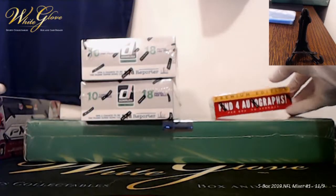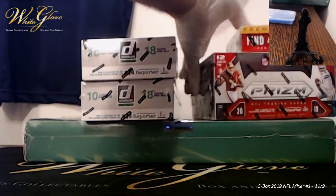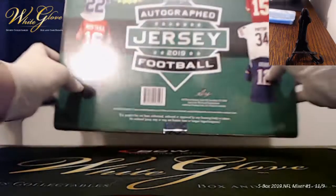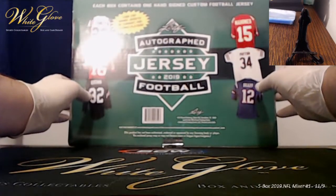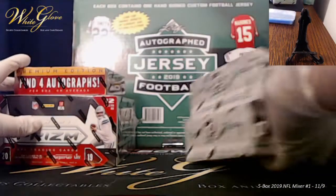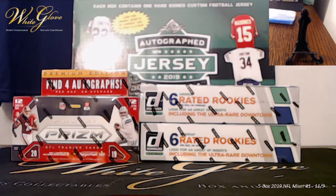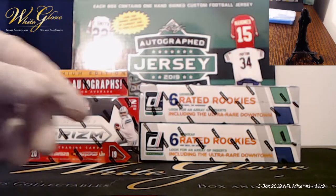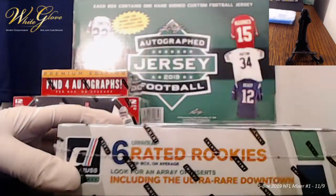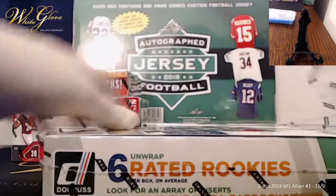All right, so with that, we'll get started. I'm actually going to stand that up so it takes up less room. There we go. I always like to start with the least exciting of the group, so we'll start with the Donruss. Here we go, fellas. Good luck, everybody.